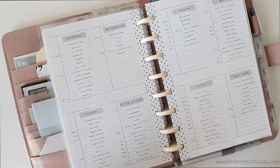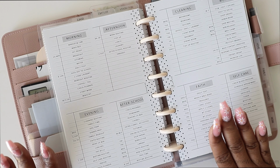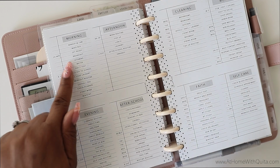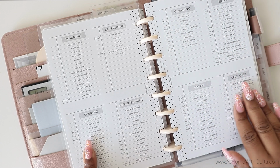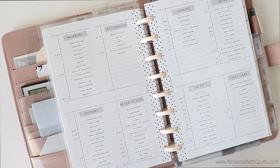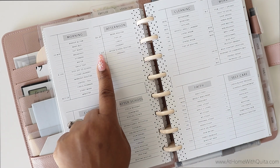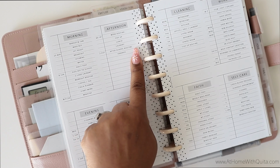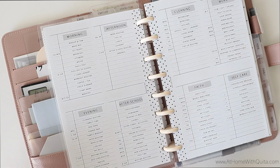So if you know how to edit PDFs, it gives you several spots here to be able to write in some additional routines. So for me, it all comes down to morning, afternoon, and evening routine. All of these other routines here are already outlined in these various sections. For instance, my after school routine is done in the afternoon at 3:45. So you see after school routine, and then I come here to reference all of the things that should be done as a part of that routine.